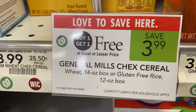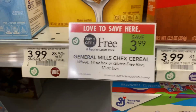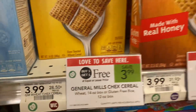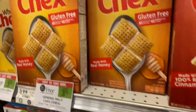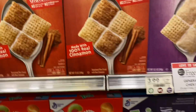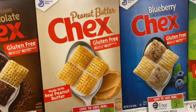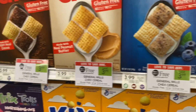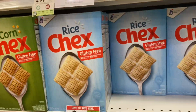General Mills Chex wheat cereal is on BOGO this week. We don't like Chex in my house at all, but you get the wheat one, which is the WIC flavor, and then you can pick any other flavor you like. It could be the cinnamon sugar, real honey, gluten-free vanilla, chocolate, peanut butter, blueberry. All of those are currently buy one, get one free. So if you want to utilize your WIC on cereal and you like Chex, these are your options.